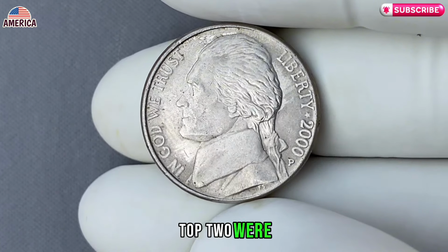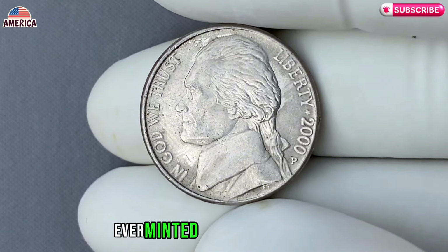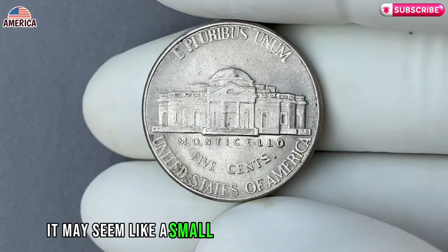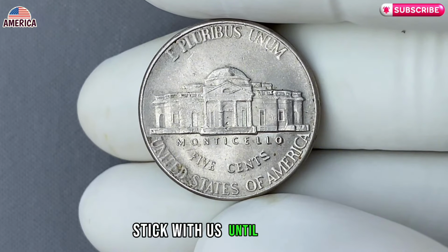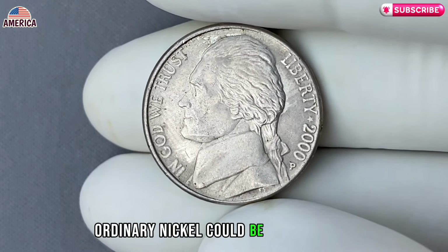Top 2, we're diving into the fascinating world of one of the most intriguing coins ever minted in the United States, the 5-cent coin from the year 2000. It may seem like a small, everyday piece of currency, but there's more to this coin than meets the eye. Stick with us until the end, and you'll be amazed by what this seemingly ordinary nickel could be worth today.